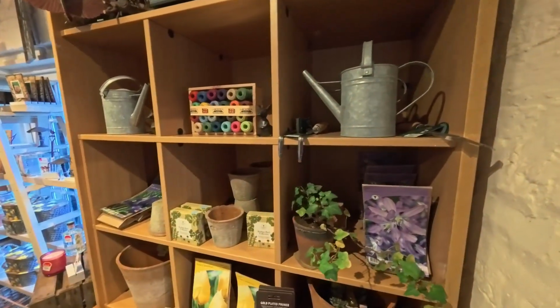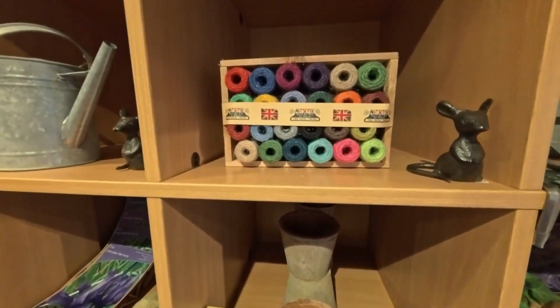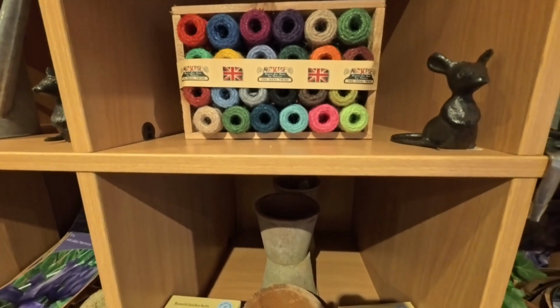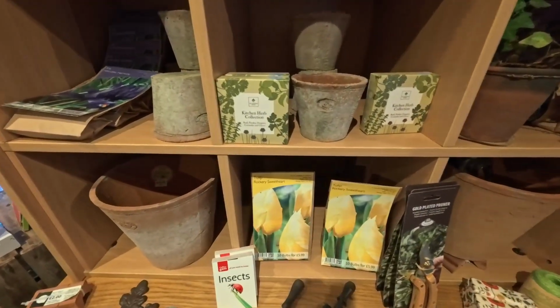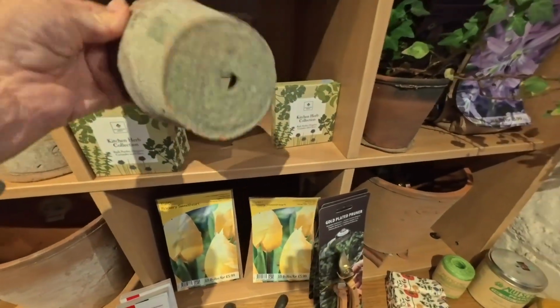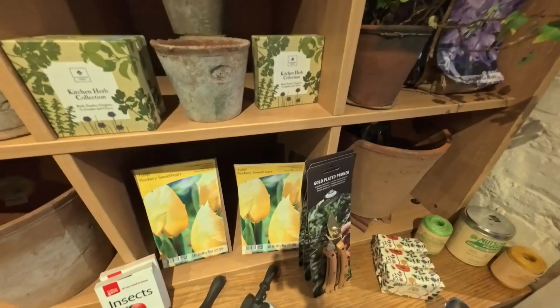There's all the lovely gardening goodies. Well, look at that lovely box of different twines. I think it's just because it's thread of some sort. I just love it, and the colours, it's lovely. I guess you could colour code what you're doing in the garden, I'm not sure. Oh look, little herb collection, and a lovely little terracotta pot to put it in. That's lovely. That's really good. Let's see a price on that.